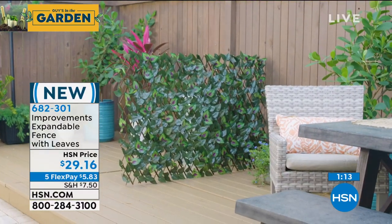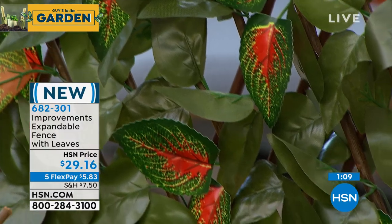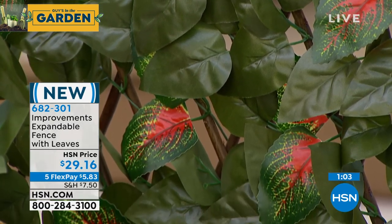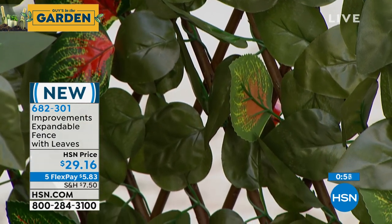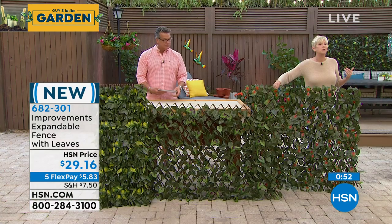Well, to your point, the fact that the back is just as beautiful as the front speaks to the quality. Because if you're going to be looking at the beautiful leaves in the front, someone may be seeing the backside, and the backside with that beautiful willow wood, absolutely gorgeous lattice is going to be just as appealing. So if you want to go ahead and block out your neighbor, they're not going to be upset because you're going to be enhancing their view as well.